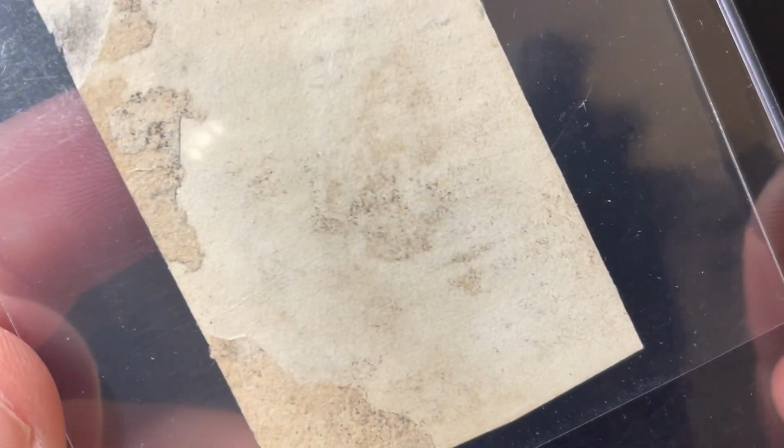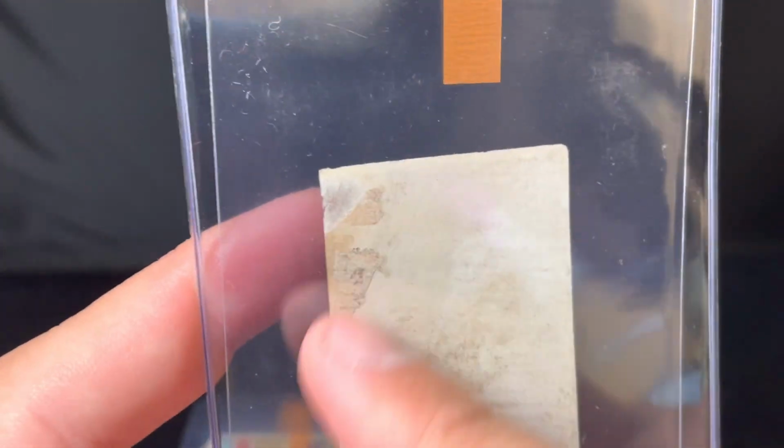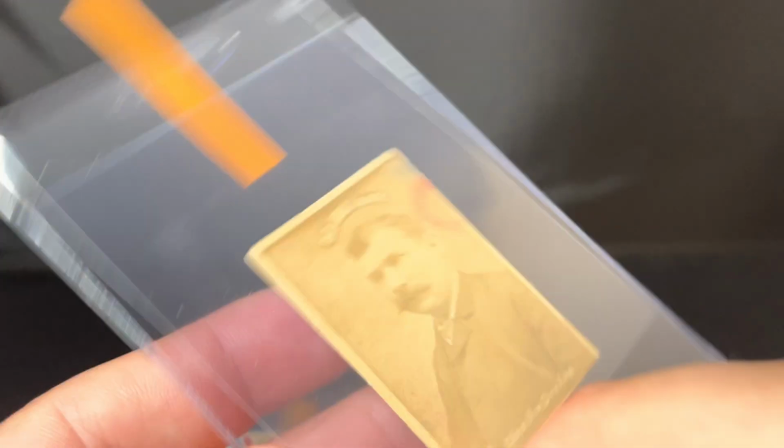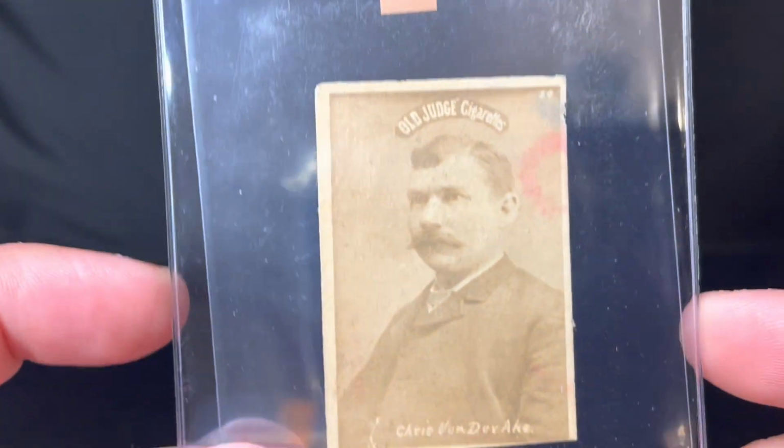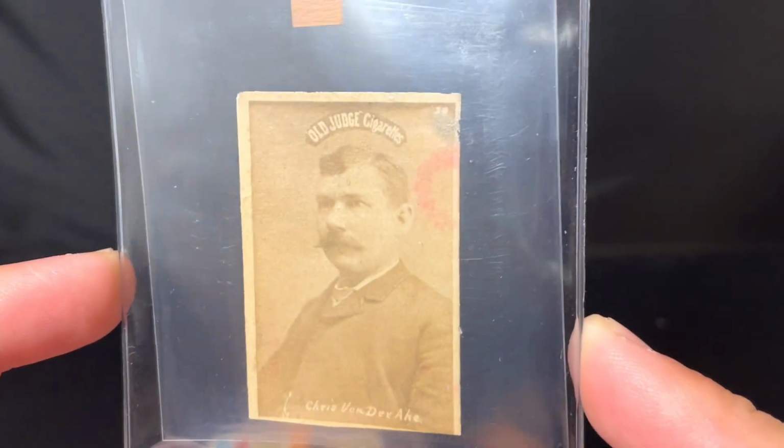Not there anymore. I'm not real familiar with these. I assume that this is supposed to have a backing on it. I could be wrong. It could be supposed to be paper thin. I am not familiar with these Old Judge cards. This thing is like flimsy thin. So we'll see. But just hoping for an A there on that one.